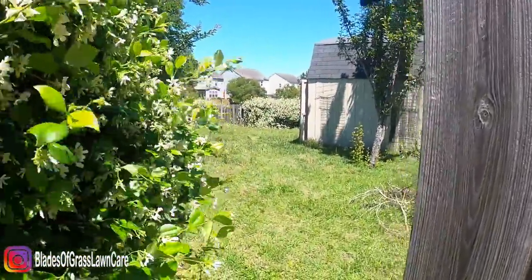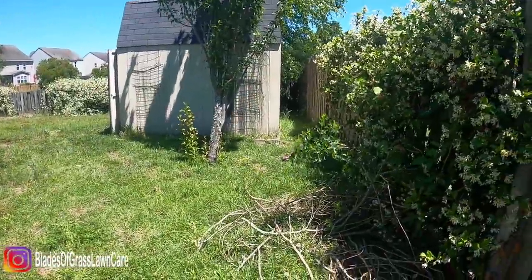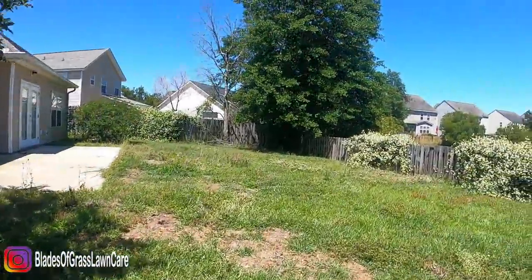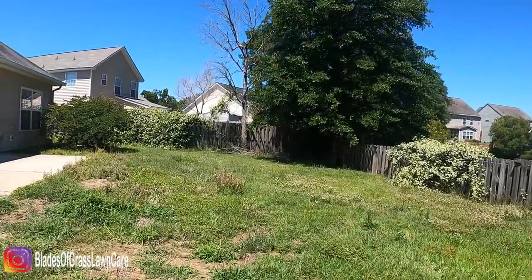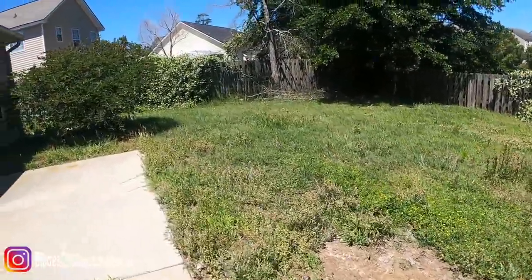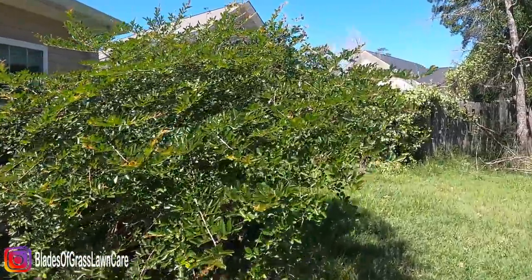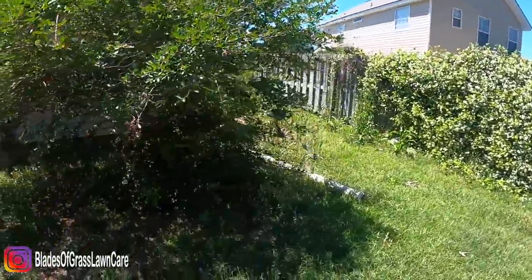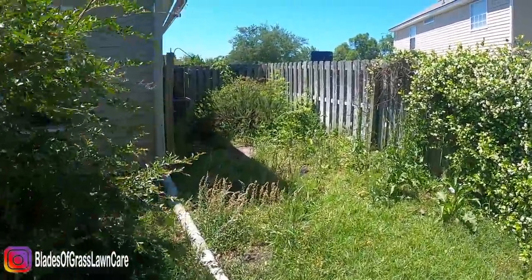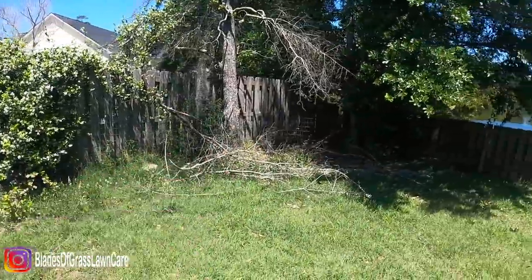And look at all that jasmine vine, man. Yep. Gotta trim that, pick up these sticks, clean this up, mow this yard. Armadillo. Armadillo's been feeding in there. Good to go. Probably trim this crepe myrtle. See those? Those are armadillo holes. Oh, dang, look at that. Clean this up.